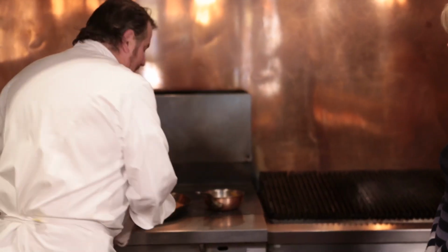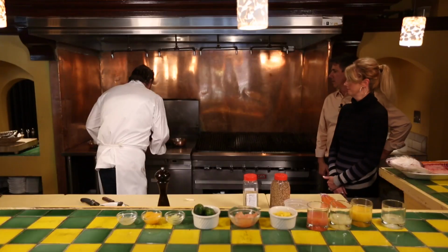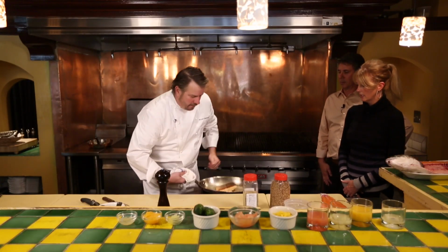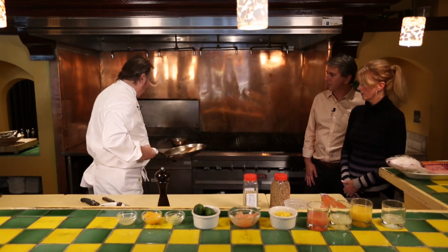Okay, so now we got the salmon. We know that skin's nice and crisp. We're going to turn that over. Oh, that looks great. And see how it's nice and golden brown? Yes. I'm gonna crush this garlic, and I'm gonna throw that in there. Okay, and I'm gonna throw this thyme in here. Okay, like that. I'm gonna let that cook on here again like this.